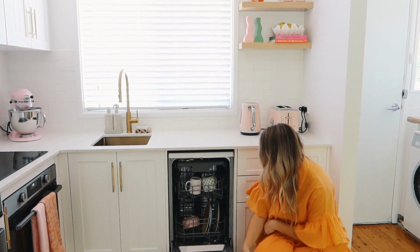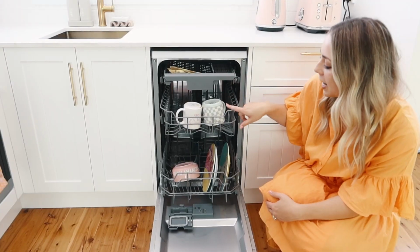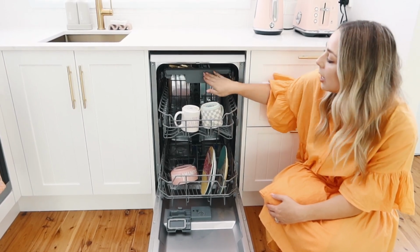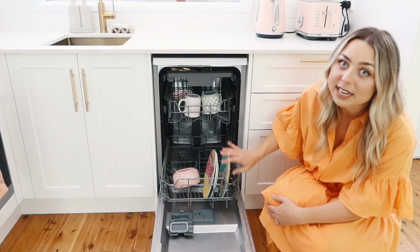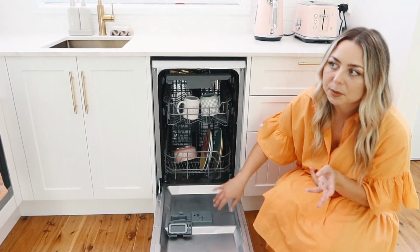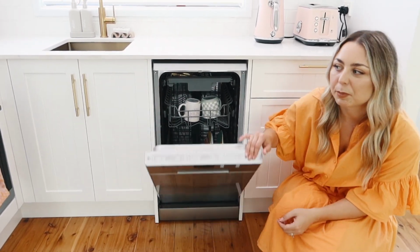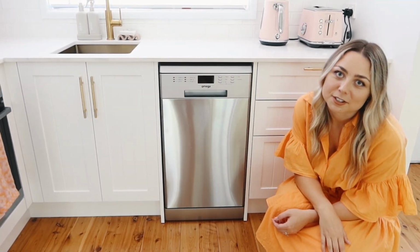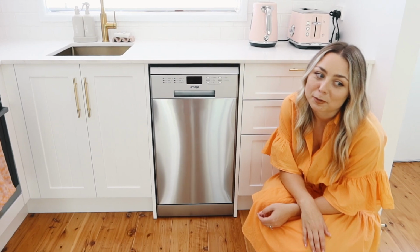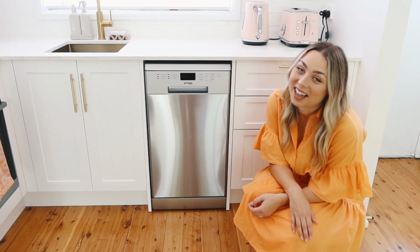I'll just open it up. It does have some things inside that are dirty. Got 3 tracks, so we've got one for cutlery, one for cups and things, and then it fits a lot of plates in it. Honestly, we had some guests over for dinner the other night and we put on a load and it fit everything in it, so it was really good. And I'm just obsessed, honestly, because life with a dishwasher is so much better than life without.